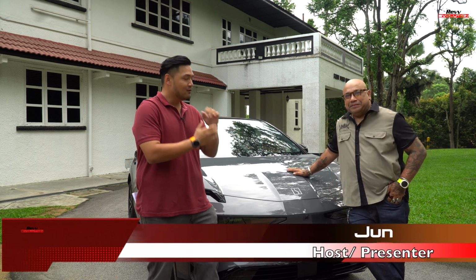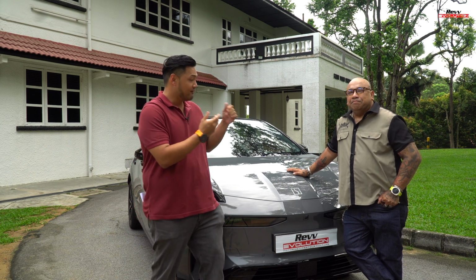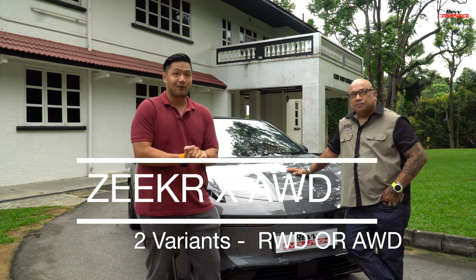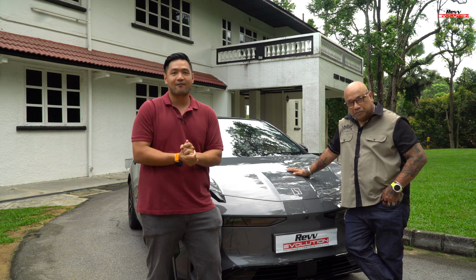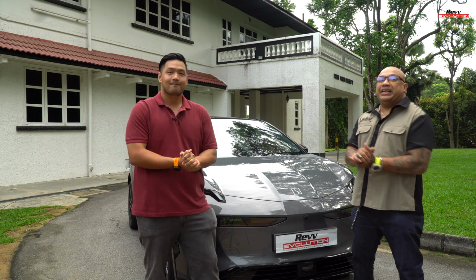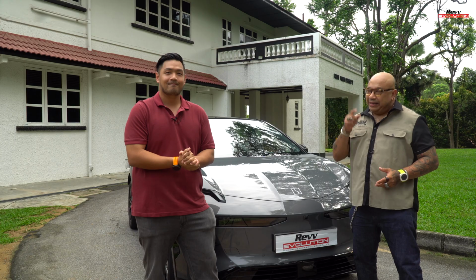So we have the Zeekr, which is a premium electric mobility brand under Geely, and we have the Zeekr X, which is a new entrant in the compact SUV market in Singapore. It comes in both rear-wheel drive, and what we have for you today, the all-wheel drive version. That's right, and with the Zeekr X entering the market, we're going to find out how well the Zeekr X holds up against the competition.